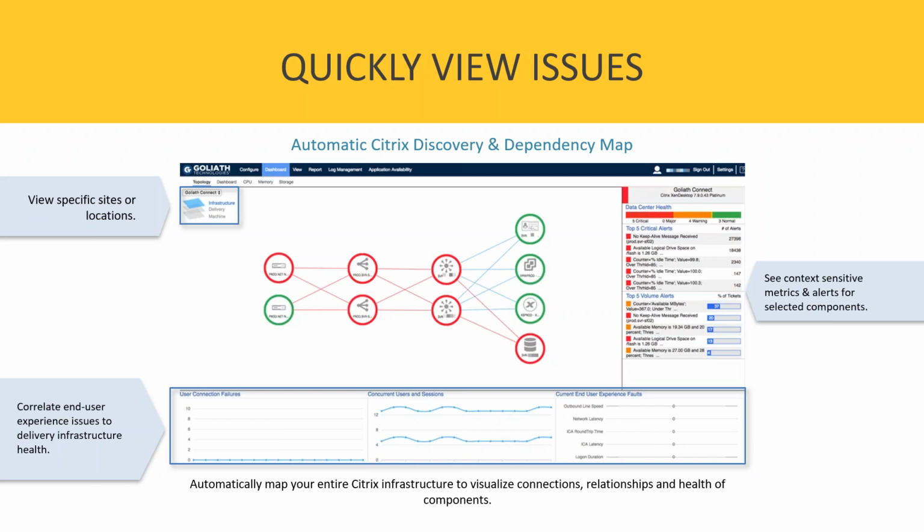Yeah, so what we found very valuable using Goliath is, first, you can see the discovery and the dependency map, which they call the topology view. It quickly can show us on a daily basis exactly where bottlenecks may be lying within the Citrix infrastructure, which was really helpful because you could go to one place, and you see right away if it's green, yellow, orange or red, and it will let you know right away where your problems or bottlenecks may arise.